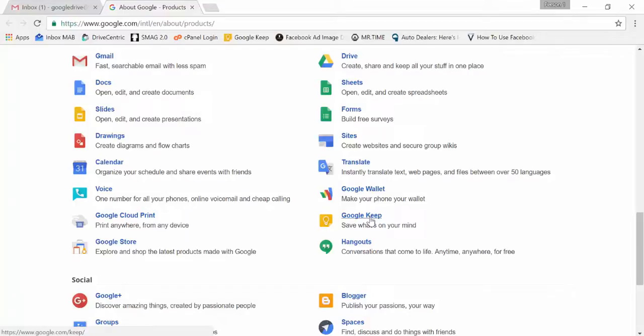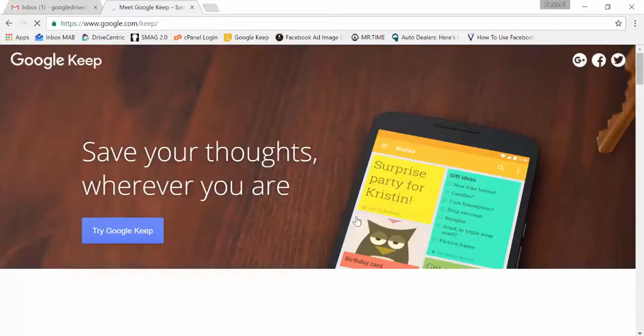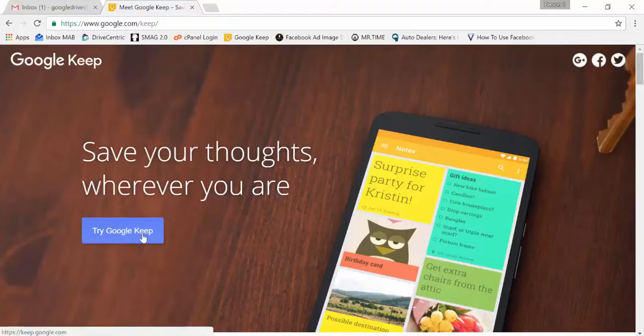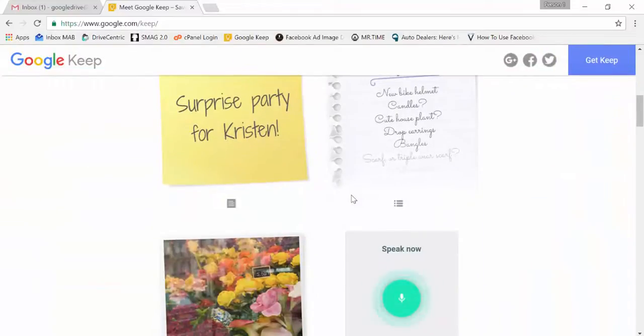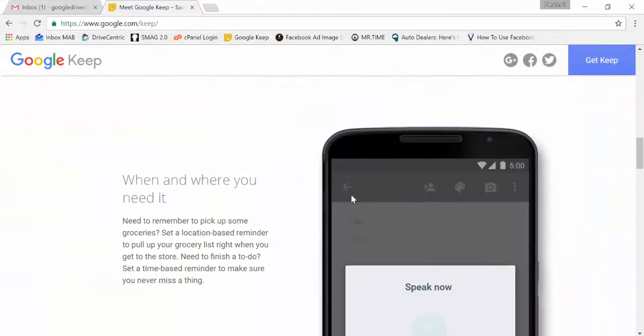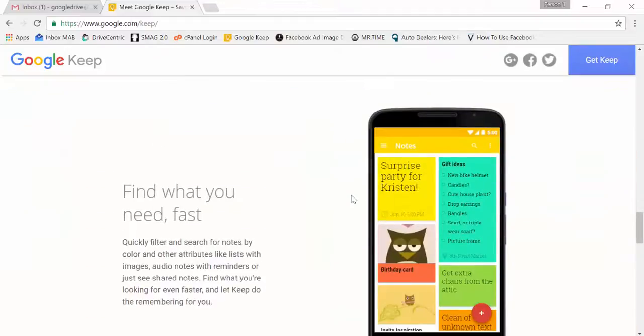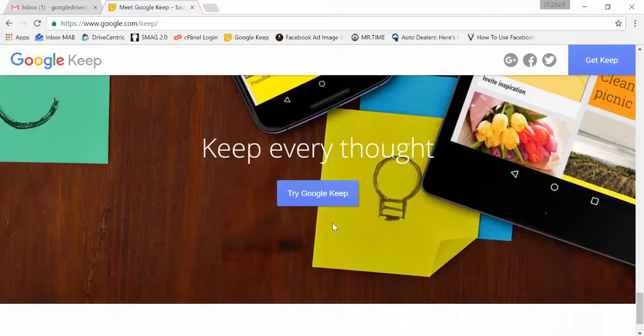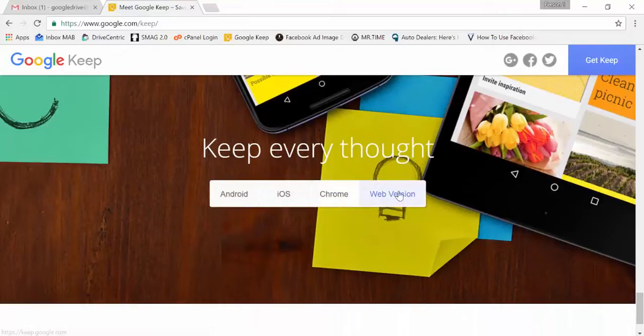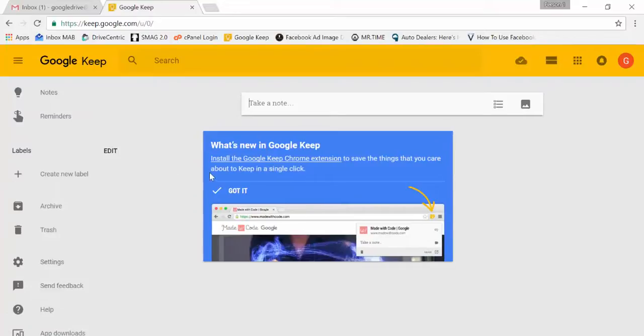I will tell you, you'll want to do this. Folks, if you want to keep organized, this is the way to do it. You click on Google Keep and it'll show the splash screen here. Click on web version or Chrome. You can click on Chrome and use a plugin, but here's how this works.